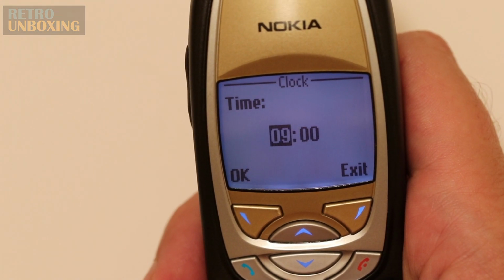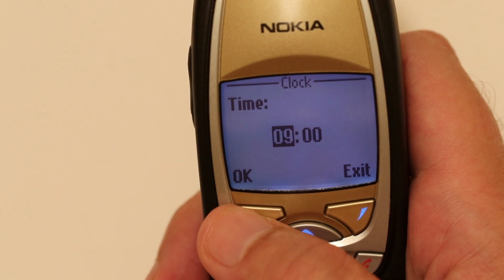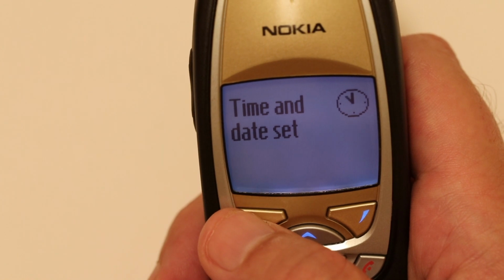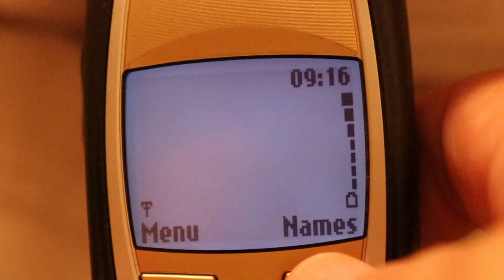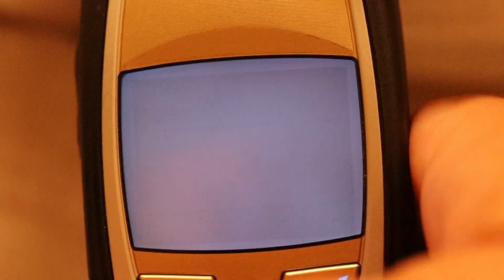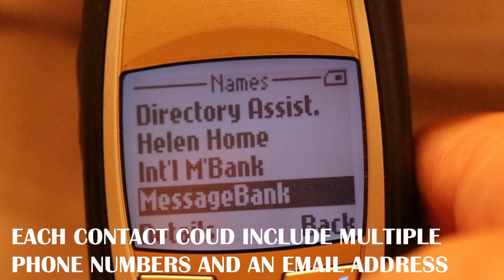Once you switch it on, you can see it had a bluey white LCD screen, which was updated from the previous standard yellow of the 90s. I'll set the time and date. If you click on names, you've got your list of stored contacts. The 6310i could store up to 500 contacts.